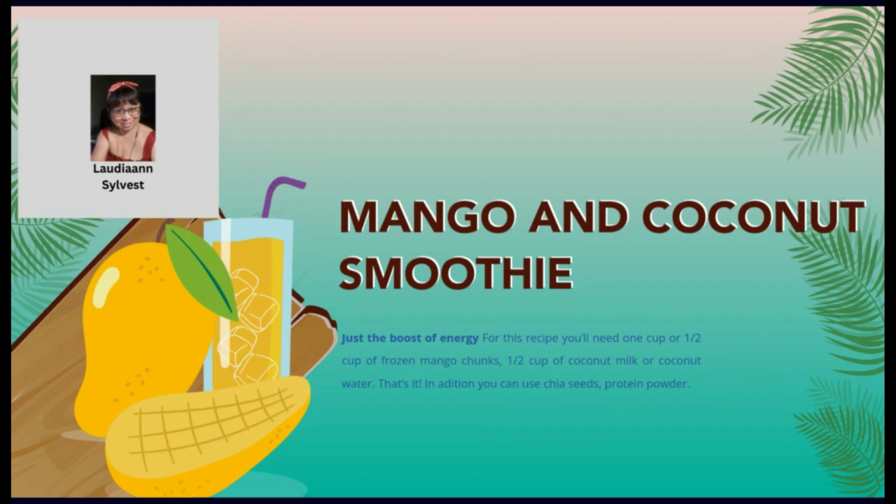For the ingredients, you can put half a cup of chopped up chunks of mango, and you can add half a cup of coconut milk to make the smoothie thicker, or you can use coconut water as well. In addition, you can add some chia seeds and put some protein powder if you want some energy, and this is actually going to wake you up in the morning. You're going to feel great. I hope you write down this recipe because it's really good. All right, let's see the next recipe.